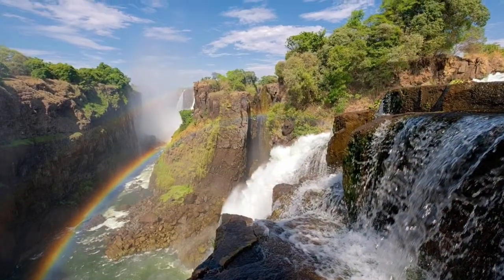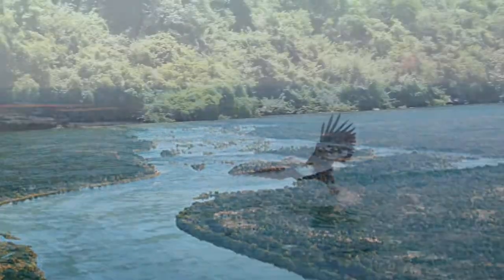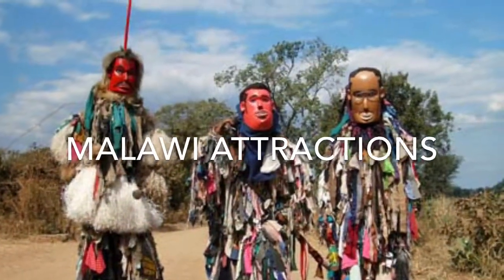Next stop was the Zambezi River, and I'm really happy to have visited the fourth largest river in Africa. And off I was to the Lake Malawi. There was also some really cool Malawi attractions, such as the picture above.